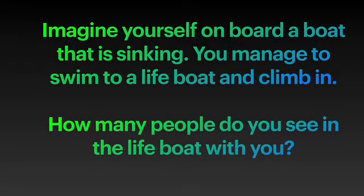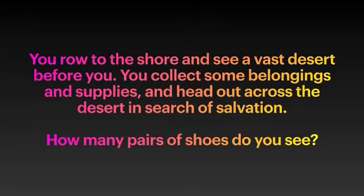First question. Imagine yourself on board a boat that is sinking. You manage to swim to the lifeboat and climb in. How many people do you see in the lifeboat with you? You row to the shore and see a vast desert before you. You collect some belongings and supplies and head out across the desert in search of salvation. How many pairs of shoes do you use?